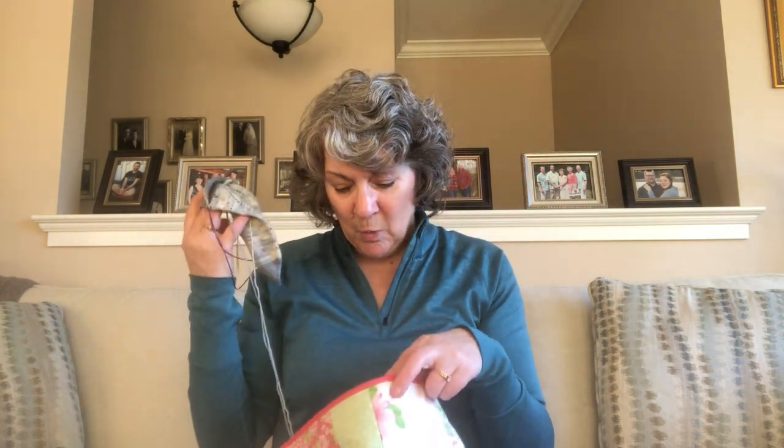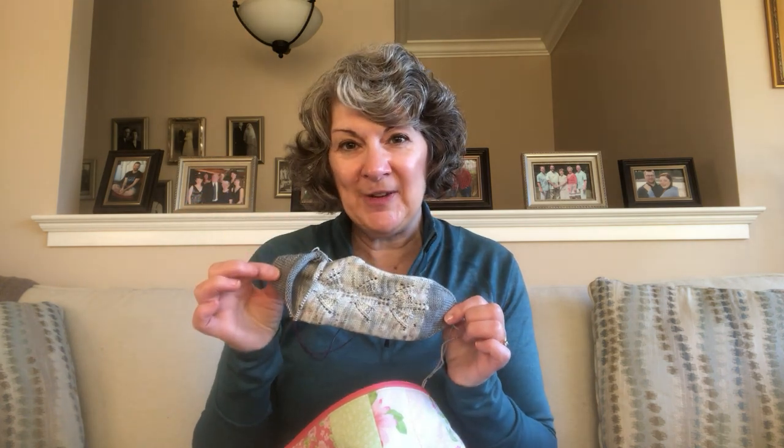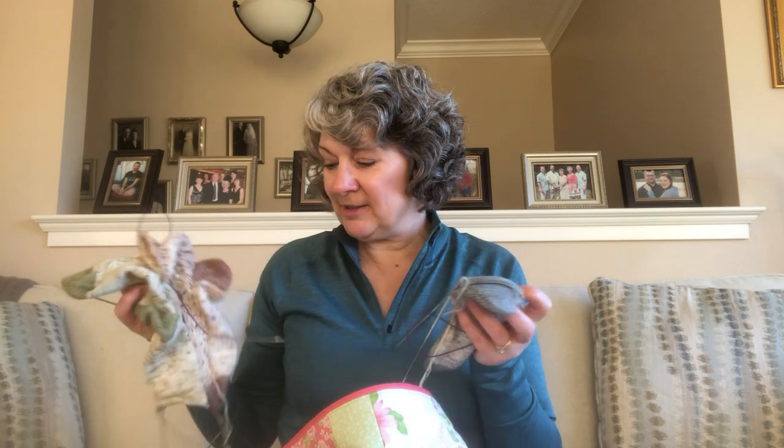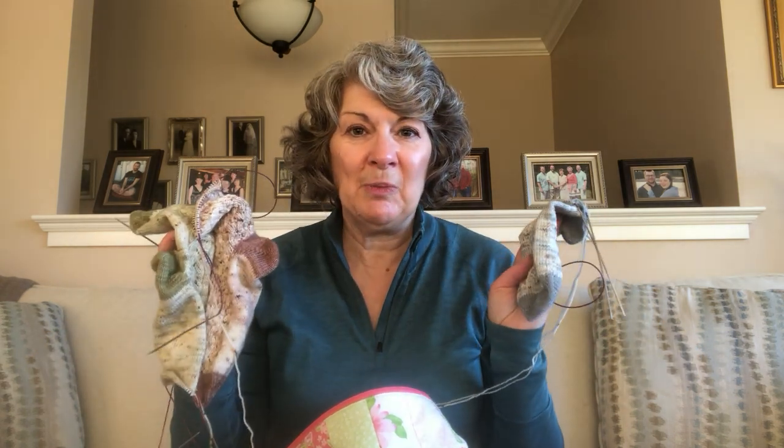So once I figure that out, I can go ahead and knit all three of these socks as far as I can go on the leg, and then I'll start the other socks, and once I get to the same point, I'll divide what's left of the coordinating skein and finish them up. My intention was to write patterns for all of these socks.